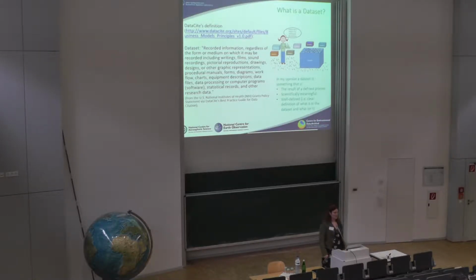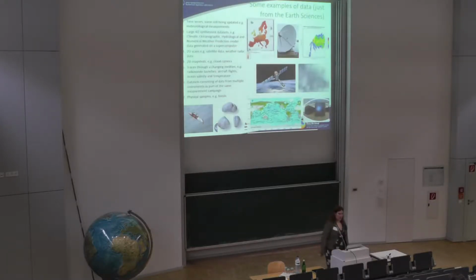And in my opinion, a data set is something that is the result of a well-defined process. For science data, it has to be scientifically meaningful, and it has to be well-defined. We have to have clear boundaries of what is in the data set and what isn't. Here are some examples just from the earth sciences, and we've already seen the wide range of examples that you get from the other different domains.